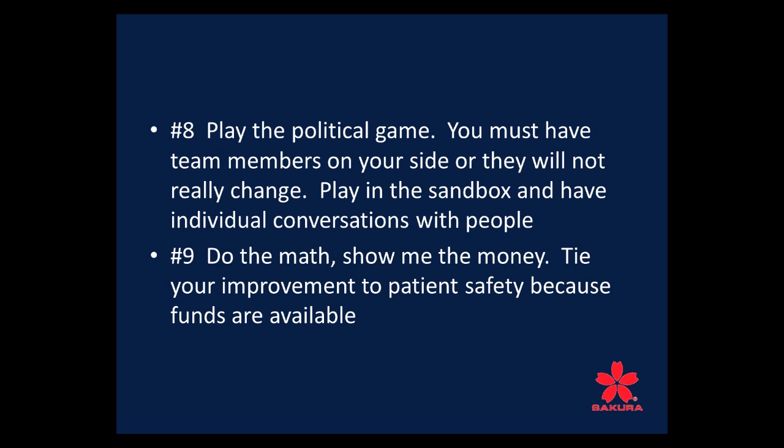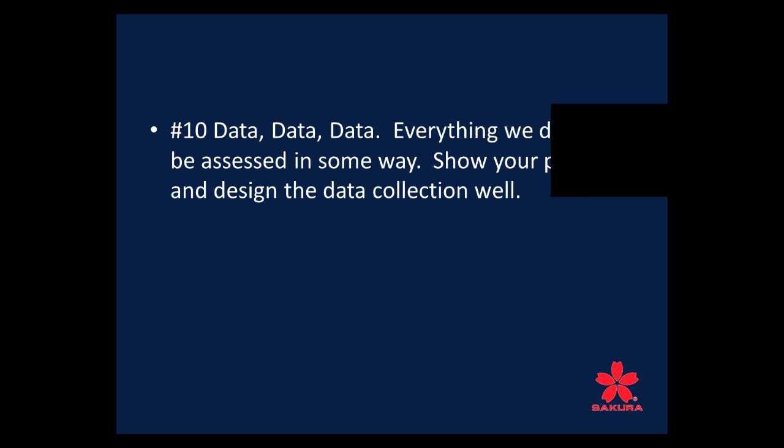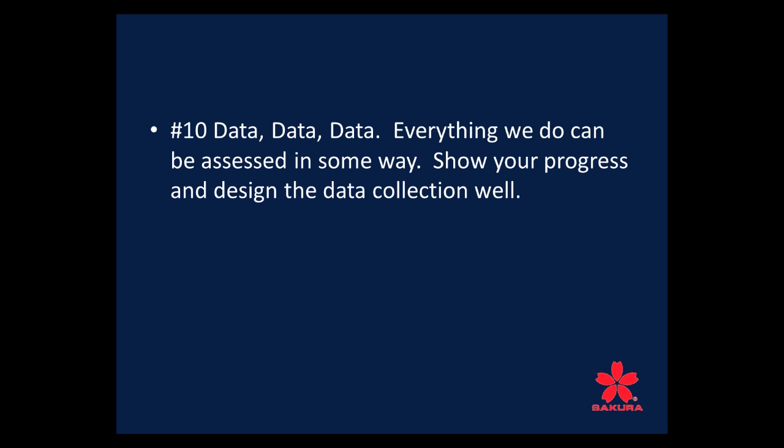In my department, this change that I'm going to show you, the way that we got the money for it was we tied this to patient safety. We were able to get some funds freed up for the project that I'm going to show you because we tied it to patient safety. Show them the money, show them how it can make an improvement. Data, data, data.